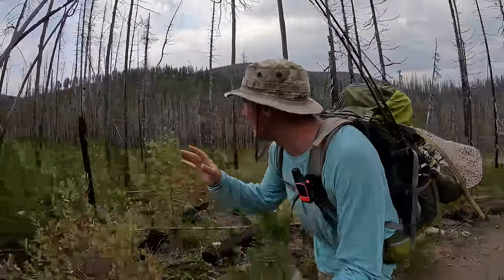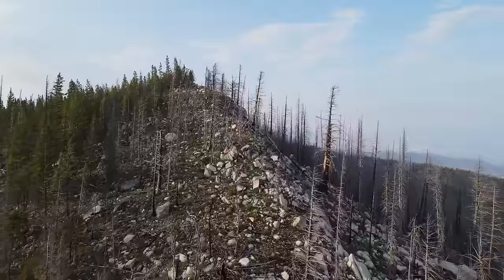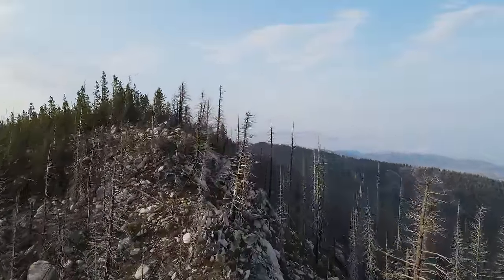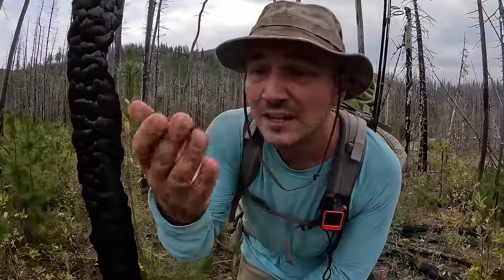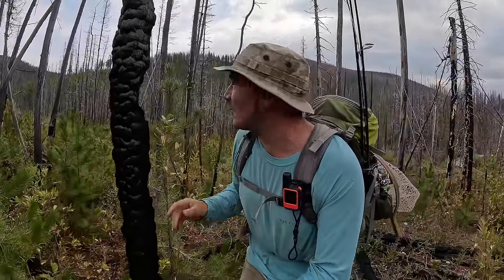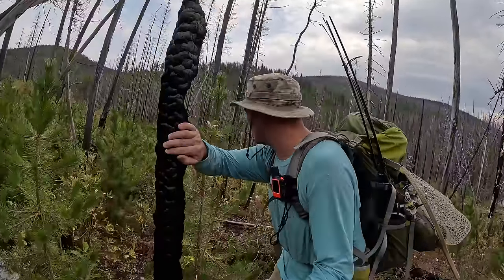Man, just check out this landscape. Everything here burned years ago, like so many of the forests here in the Northwest. Check this out right here. This is the trunk of an old tree, and all that's left is just the ashes. It doesn't smell burnt anymore, but you can tell this baby has seen better days. Rest easy, old friend.